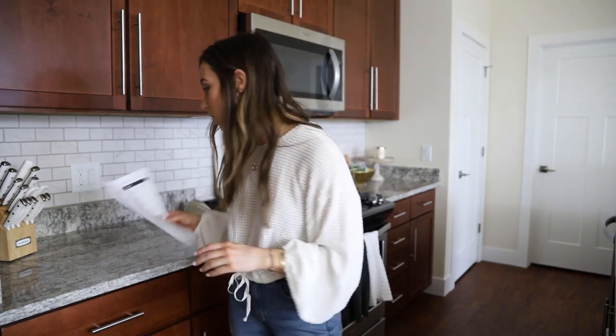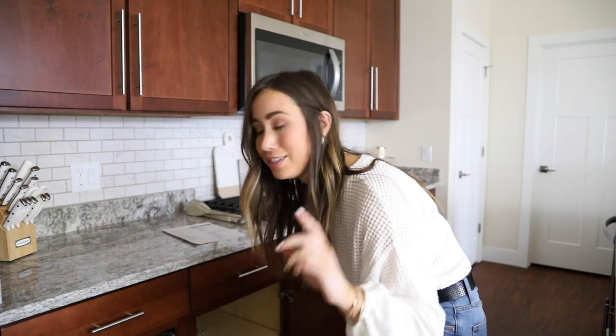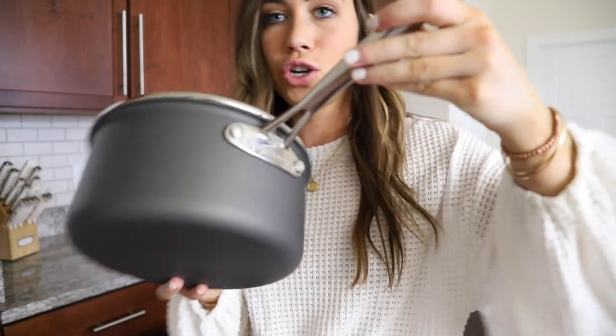So the next thing that you need in your kitchen, and I'm taking my little checklist around so that I can remember everything, is pots and pans. So I got a set of pots and pans from Wayfair. It was where I was able to find the best price for them, and they're super, super nice. Let me show you. I think it comes in a set of 12, and they are Cuisinart.